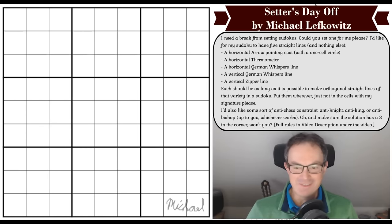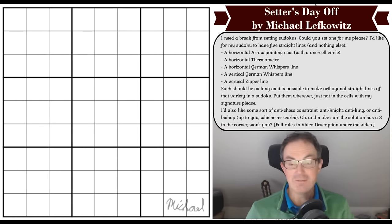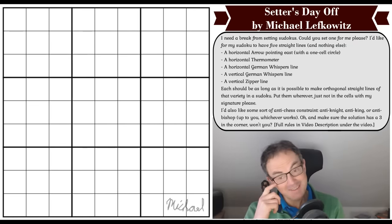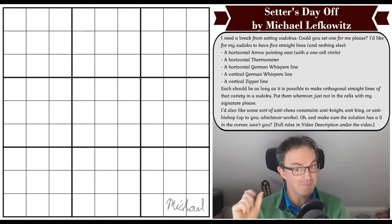Hello and welcome to Tuesday's edition of Cracking the Cryptic, where I'm sitting here with a smile on my face because I've read the rules of this puzzle, and this must be the greatest rule set in the history of Sudoku. The puzzle is called Setter's Day Off, and it's by Michael Lefkowitz. I meant to pronounce the W.